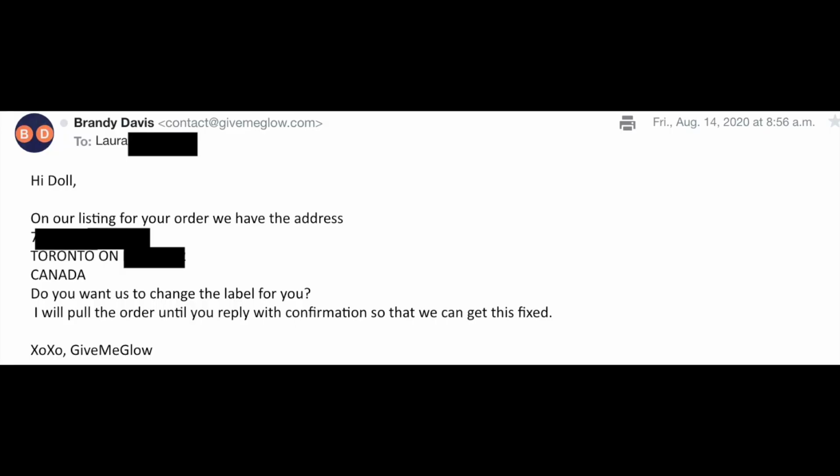Basically, the tracking number they sent looked like it was going to my old address, because that was the address they had for me on file. I said, no, please don't send it there because I don't live there anymore. So Brandy asked, do you want us to change the label? I can pull the package and confirm where you want it to go.